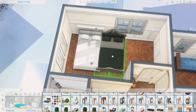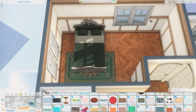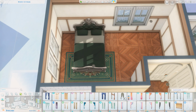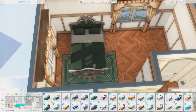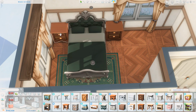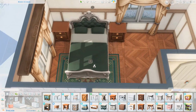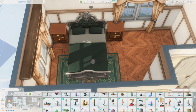And then we're moving upstairs into the bedrooms. So this is the primary bedroom. I wanted to bring more of that green color scheme that I had throughout the rest of the house, but I didn't want to use the green curtains. So I opted for this green bed, and then I picked this rug that actually had some beige in it. So I decided to bring in the beige curtains instead, so the whole room wasn't overwhelmingly green. And I think this room came out really cute in the end.